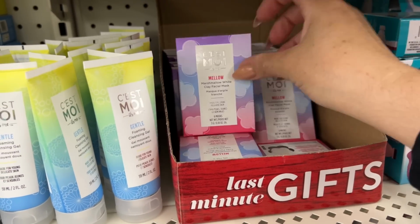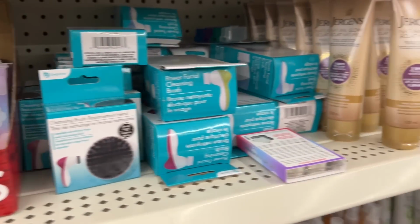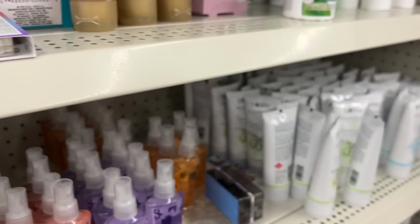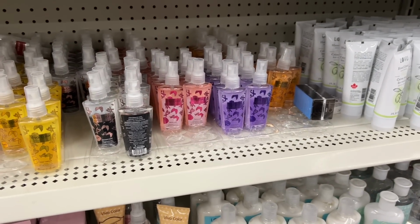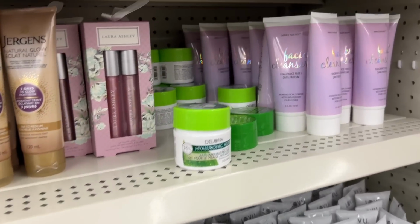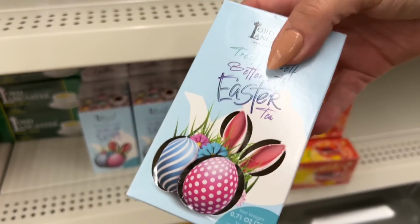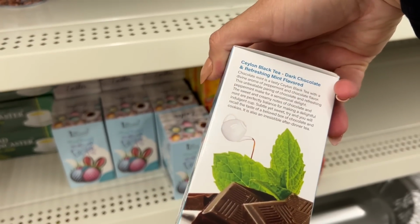Again, I don't know what the true value is on them. I've never seen them anywhere else. Look at this. This I know is expensive somewhere else because it's got that glowing tan stuff in it. It looks like it's from Easter, but probably still great to drink.